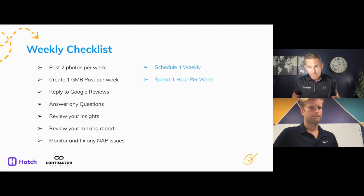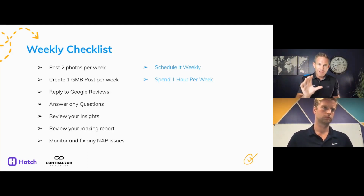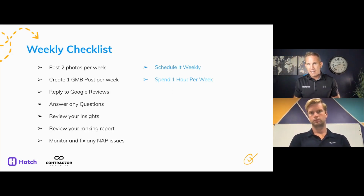You can use your home. I know some people don't like to do that. You can actually use your home address, and you can make your address not visible in Google My Business. It's not going to be the greatest, but it's something. You can also try to do the old PO box trick. Get a post office box. Google has been cracking down on that over the past few years.